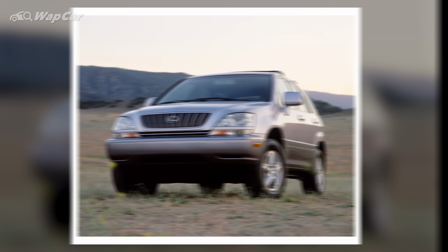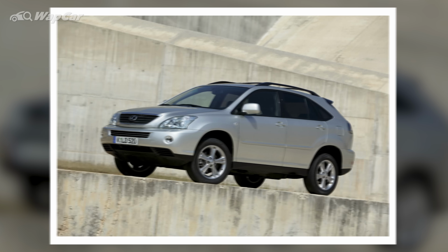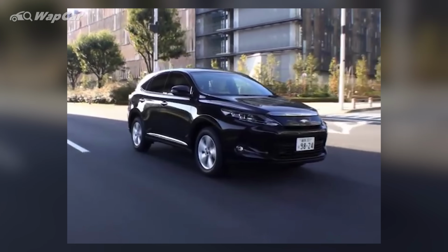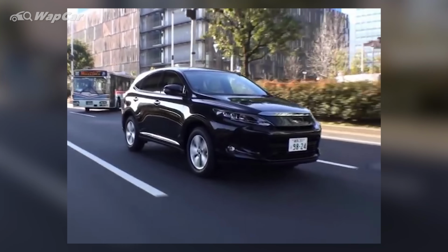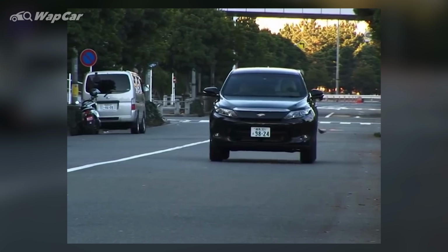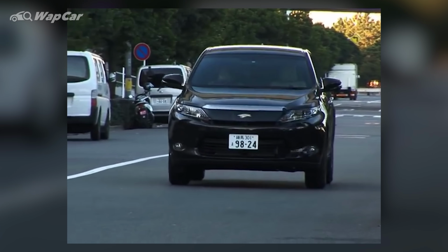The first and second generation Harriers were rebadged as Lexus RX to be exported to markets outside of Japan. The Harrier is a proper JDM model. When UMW Toyota offered the third generation Harrier Turbo officially in Malaysia, it flew off the shelves. Malaysian buyers didn't bat an eye at the 250,000 ringgit price tag.